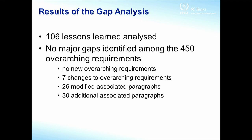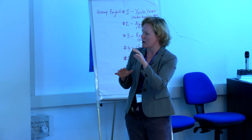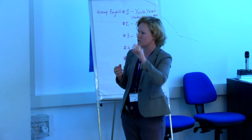So I talk here about overarching requirements and associated paragraphs. The requirements are structured in a way that there's some text in bold, some shall statements in bold. We call those overarching requirements. And then there are some associated requirements. They're not less important, but topically they're related to the overarching requirement.